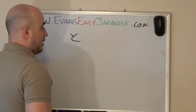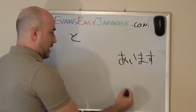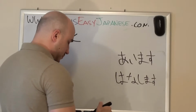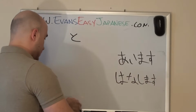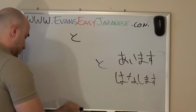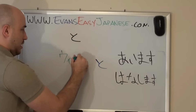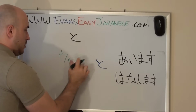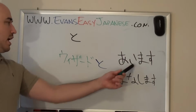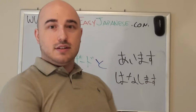Also, with verbs like aimasu, you're going to meet with somebody. And verbs like hanashimasu, when you're talking to somebody. You would use to for the person that you're talking to, or a meeting. For example, you're meeting with a wizard. Or actually, I believe the wizard, the link goes there. Wizard to aimasu. I'm gonna meet with that wizard. Wizard to hanashimasu. I'm gonna speak with that wizard.